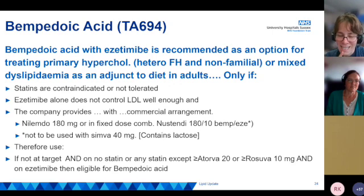Because simvastatin 80 is the only other drug that would give you more than a 40% reduction in LDL, and no one should be using that. And rosuvastatin 20 and atorvastatin 20 and rosuvastatin 10 are the only other drugs that give you more than a 40% reduction in LDL. So as long as they're on a dose lower than that or a different statin and on ezetimibe, they can have bempedoic acid for either primary or secondary prevention, as long as they are not treated well enough. They haven't reached the target.